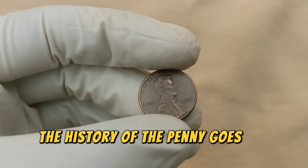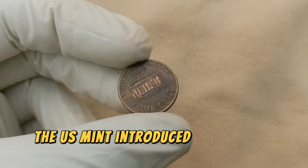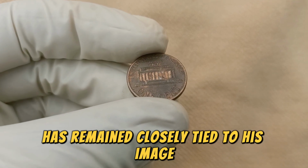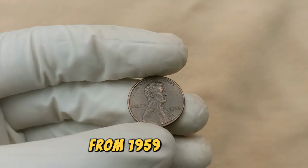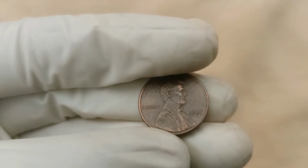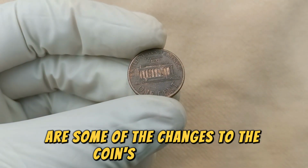The history of the penny goes all the way back to 1793. But in 1909, something important happened. The US Mint introduced the Lincoln cent to honor President Abraham Lincoln. Since then, the design of the penny has remained closely tied to his image, except for a few small updates over the years. From 1959 to 2008, the reverse of the penny featured the Lincoln Memorial, symbolizing the nation's respect for Lincoln's legacy. Now, in 1996, we still saw this same design, but what really sets it apart are some of the changes to the coin's production.